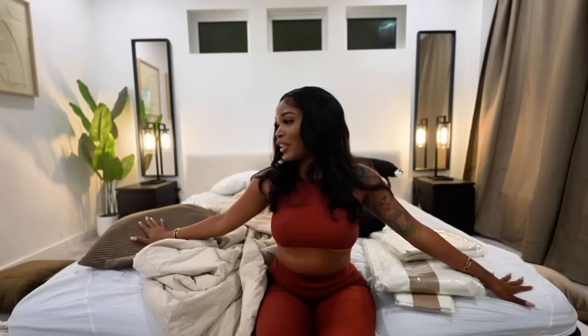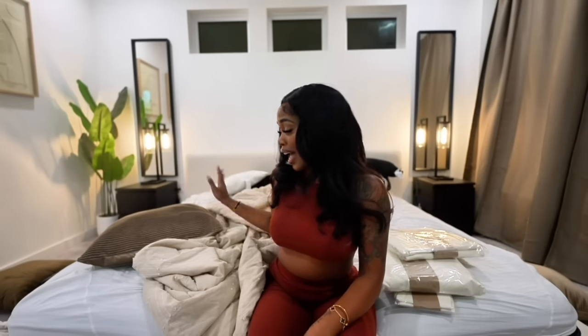Let's get this room clean because, y'all, I'm trying to sleep real good and real cozy tonight. I can finally get rid of these sheets and put my Brooklyn Linen sheets on. So let's get into it.